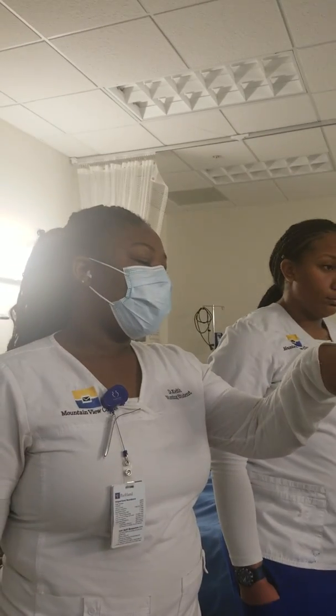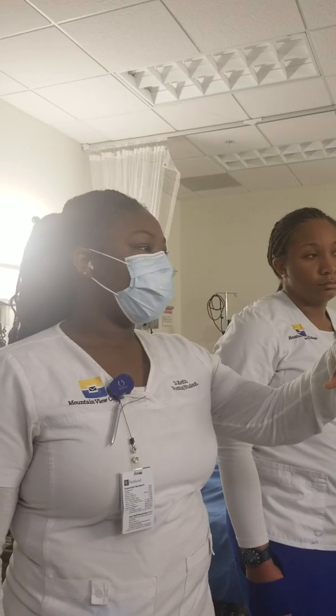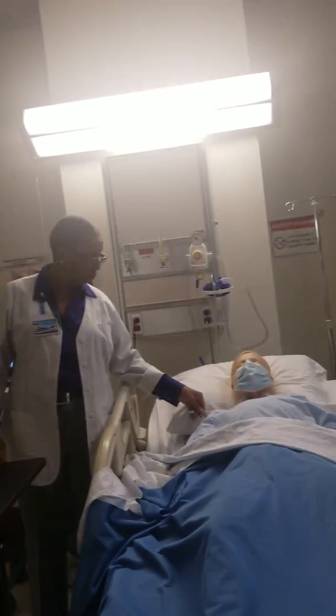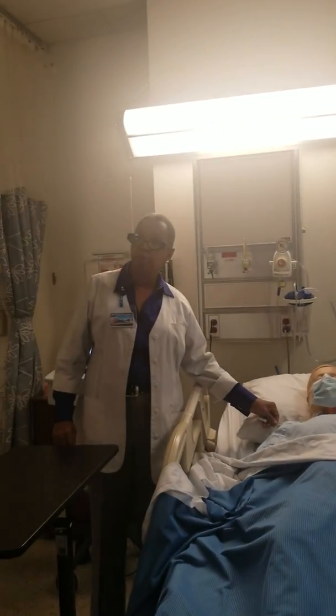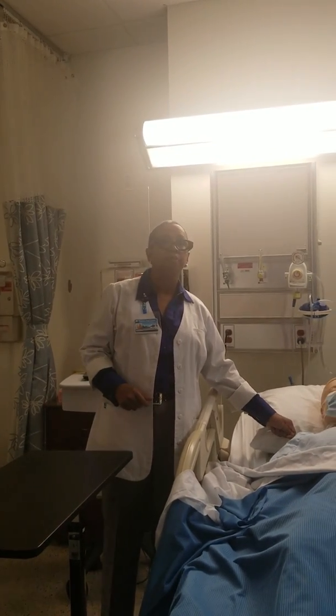So for check-off purposes, the outside of the catheter, that's not sterile, right? No, this is not sterile. Right. So if we touch that, our hand is no longer sterile, so we have to use the other hand. Okay. That's what you use, yeah. So it's kind of like the other one. Yeah, kind of like the other one.